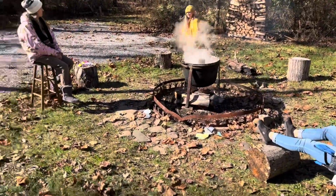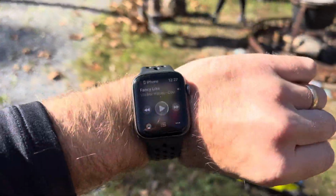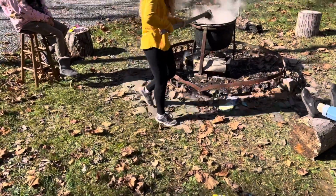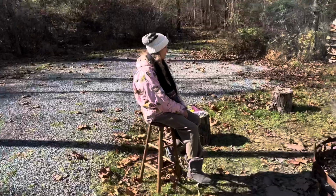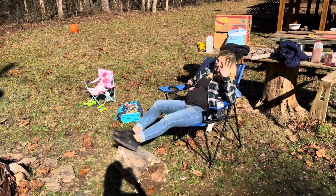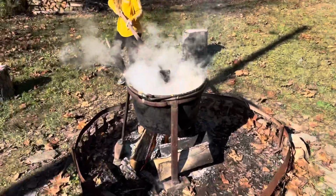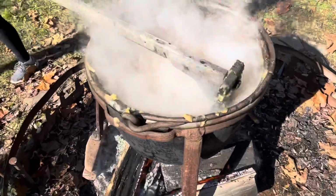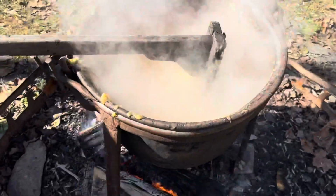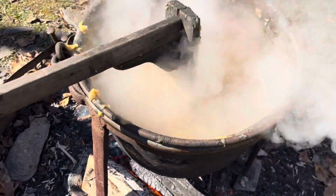So the apple butter has been going now for just over 3 hours, I believe. My mother's here. My wife sitting down, pregnant as can be. But yes, we are getting to the point where it's getting there. It looks like we're making witch's brew, but I guarantee you that is really apple butter in there.